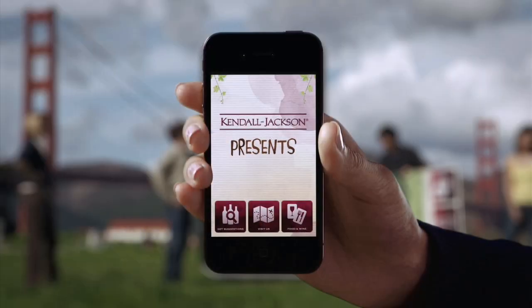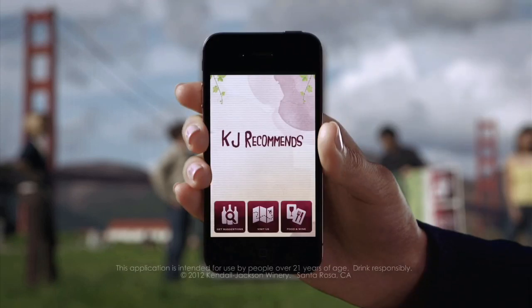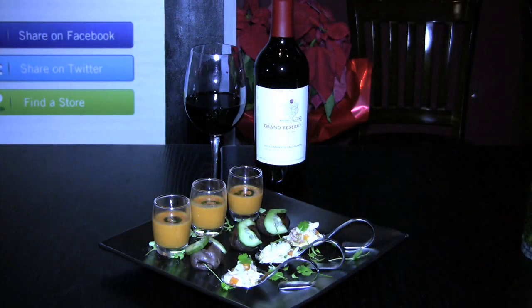Looking to pair food and wine like a pro? Well, guess what? There's an app for that. We're here at Kendall-Jackson's launch party of their brand new wine app, where one of the many fantastic features includes, get this, color-coded food and wine pairing. I have got Gillian and Justin here with me and the 8-foot-tall iPhone.